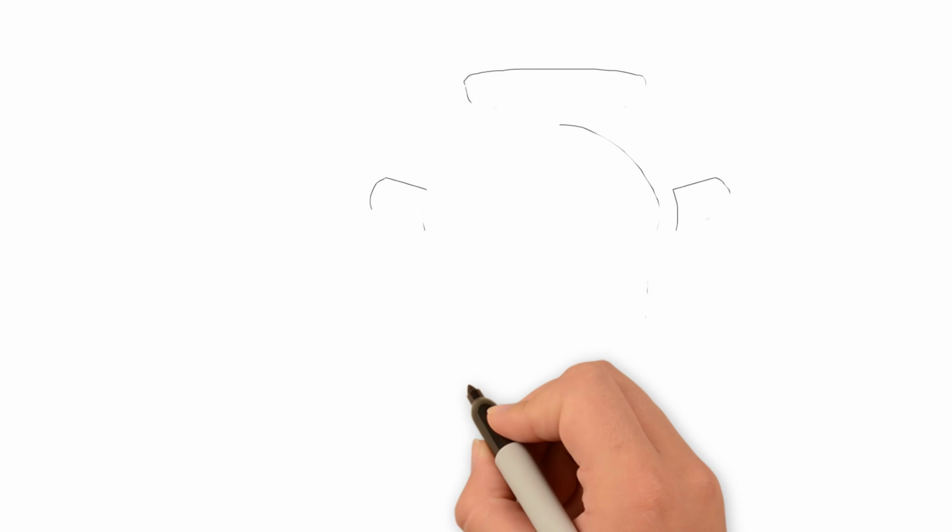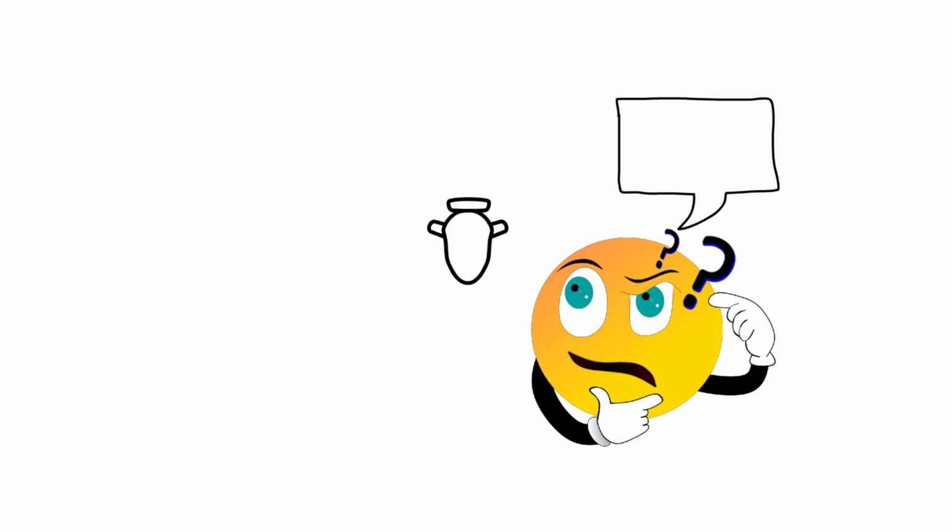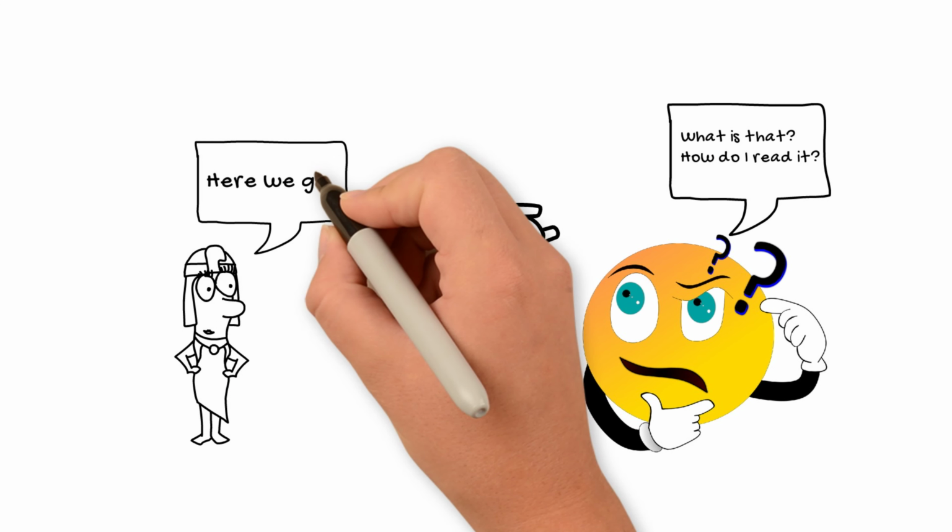All right, I'm back with another hieroglyph. So, what is this one that looks kind of like a jar with handles or something? We'll get into that in just a moment.